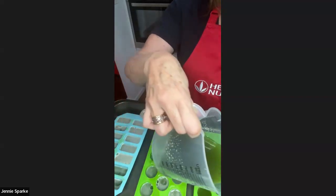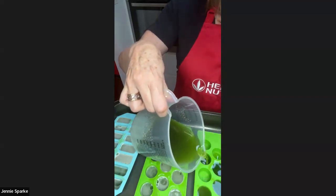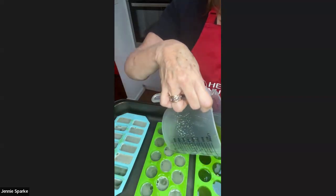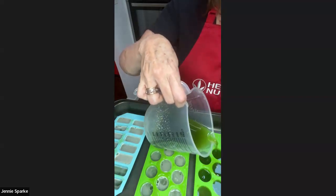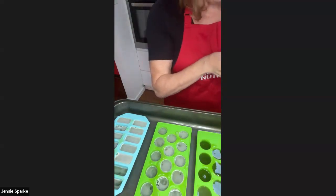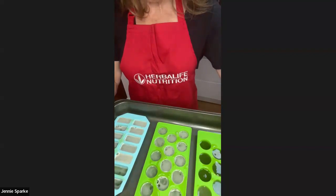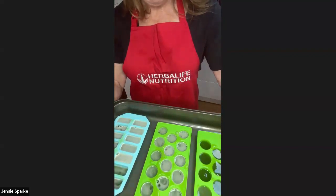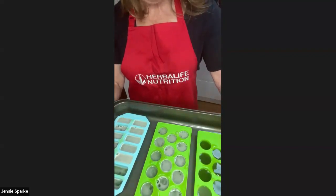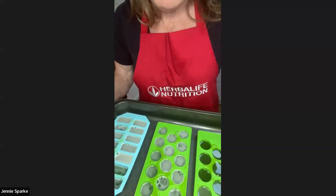Okay. So as you can see, I've got a little bit of excess here. I will pop that into a cup and put it in the fridge, and I will have that after dinner tonight. I will guarantee you. Okay, so I'm going to pop this in my freezer now for 10 minutes, and I'm going to hand over to you, Shelley, to share with us your fabulous creation for this evening.